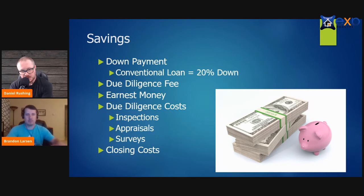If you want to, when you come to closing, have a down payment, finance less, maybe get a lower rate, and not have to deal with the mortgage insurance, PMI, it's good to have some savings set aside for a down payment.